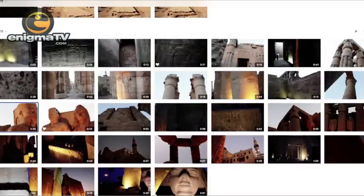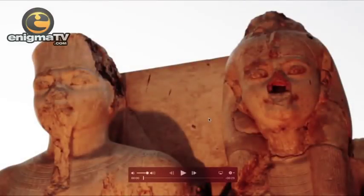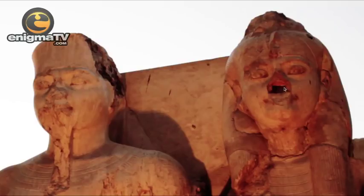Let's have a closer look at that head there. You can see there's a very deep hollow there, and there's a hole there in her head. You see that? Very, very obvious, very clear, not spotted, not reported in any book on Egyptology that I've ever seen.